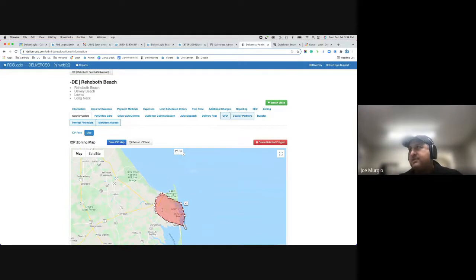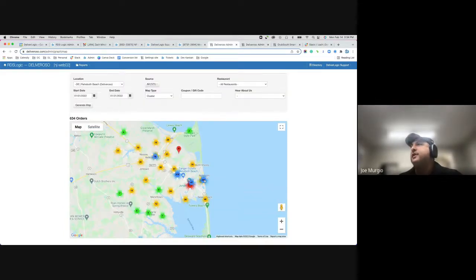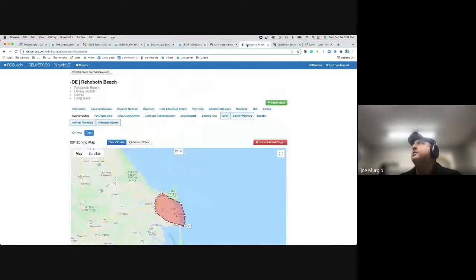The reason I'm saying that is when you're looking at these things, if one of these restaurants is right on the coast and you go right up the coast, it could cause an issue. I would come out because it's not going to accidentally give you a restaurant that's located in the middle of the Atlantic. You'll be okay there. Save your map. And now you'll be set up to do these courier orders.